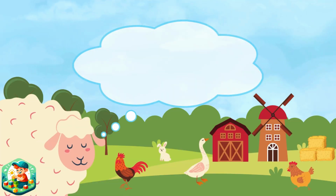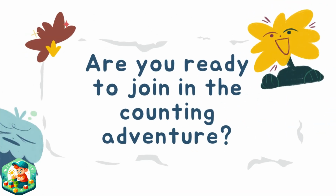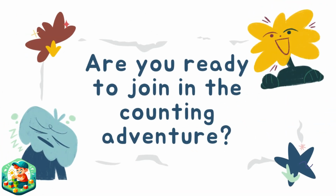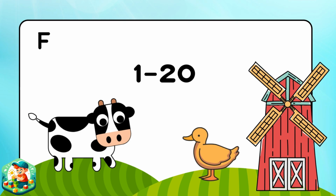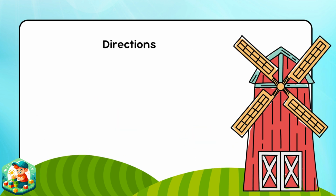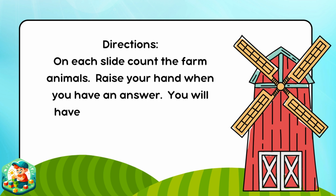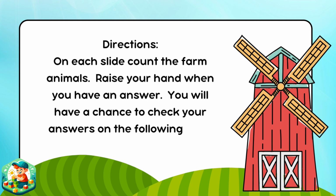Today, we're going to practice counting farm animals from 1 to 20. Are you ready to join in the counting adventure? Let's get started. Farm animal counting, 1 to 20. On each slide, count the farm animals. Raise your hand when you have an answer. You will have a chance to check your answers on the following slide.